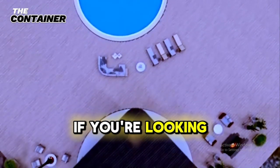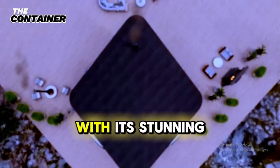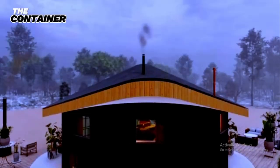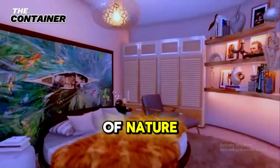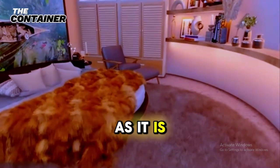If you're looking for a home that offers something truly special, this unique modern house with its stunning balcony and mountain views could be your dream come true. It's a place where you can escape the hustle and bustle of everyday life and find peace in the beauty of nature. We hope you've enjoyed this tour of a home that's as unique as it is beautiful.